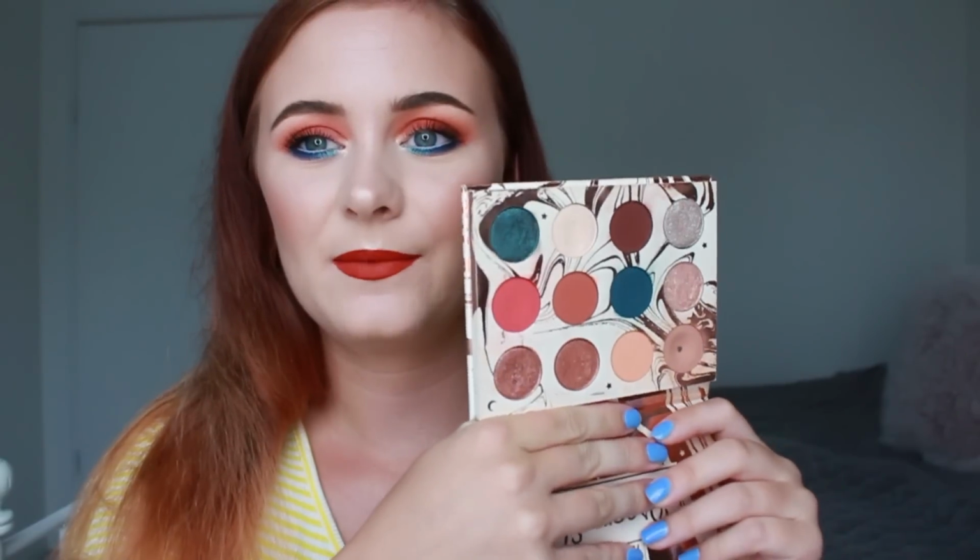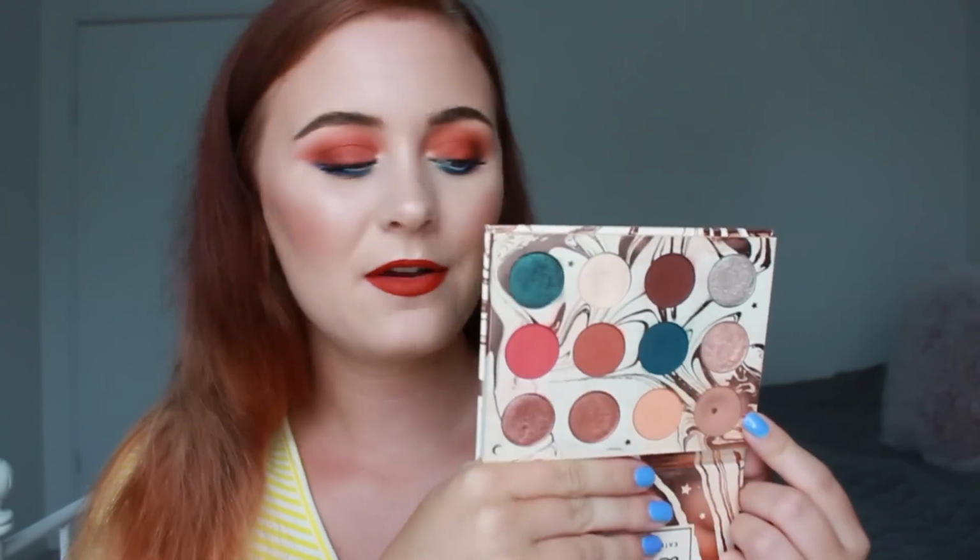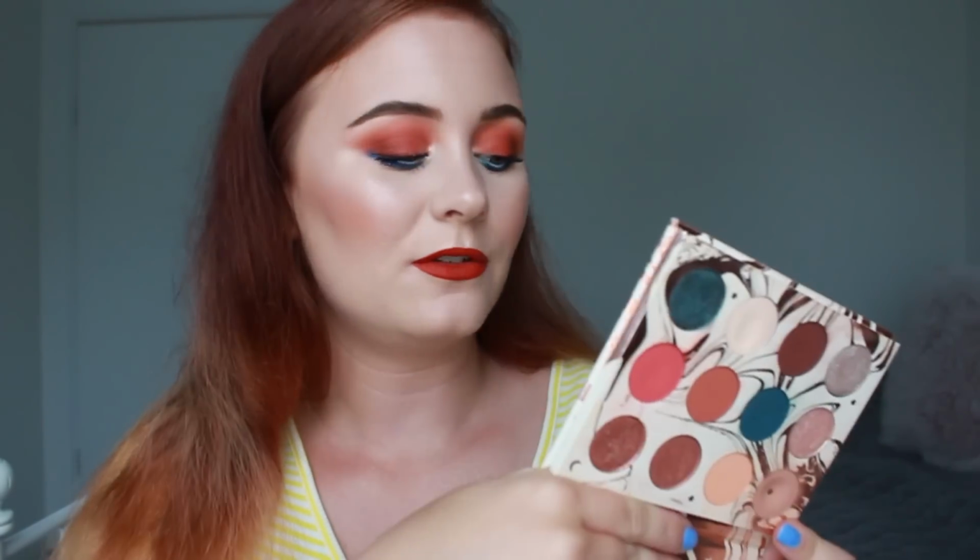Okay, so I have my 3 palettes in front of me, and the first one is the Colourpop Dream St palette. And here is what this one looks like on the inside. This was a collaboration with Kathleen Lights, and as you can see I already have pan on Shooting Star. But yeah, I'm going to enjoy using this a bit more.